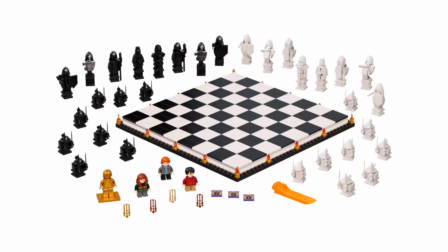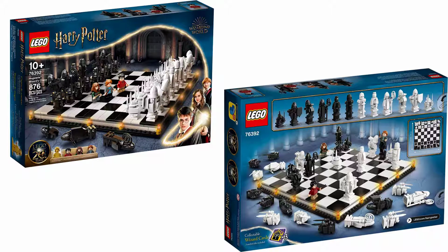I know I've purchased the Lego chess set before. It was about $59, so I think it's fitting right in there. Doesn't seem like you're paying a big premium on this. It looks like you do get a complete set of pieces, even though Ron and Hermione and Harry played particular pieces in the movie. So it's nice you could just play it as a normal chess set. So I think that's a really great part of this item, and I think it's going to be popular for that. Here's the box art, which I think looks really good.